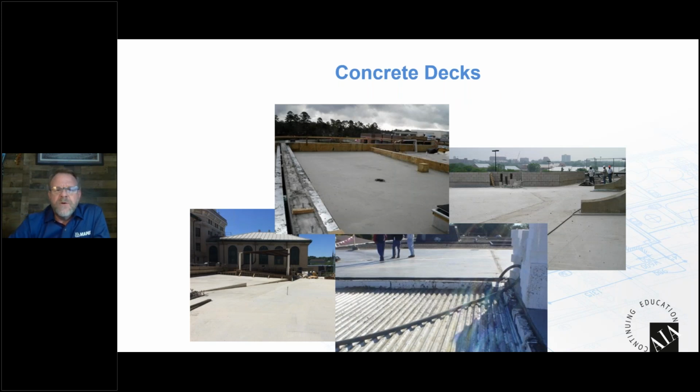Here are some concrete decks. After waterproofing these decks, they may get something like tiles or maybe a pedestal and paver system or something like that as the finish surface on the deck.